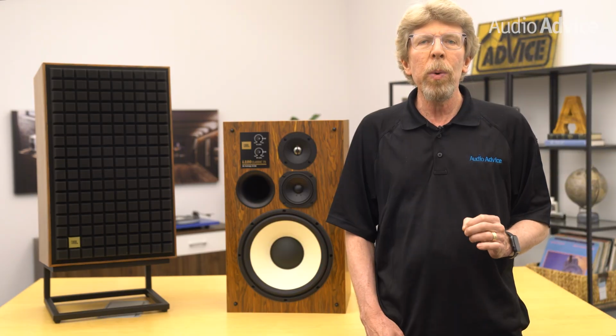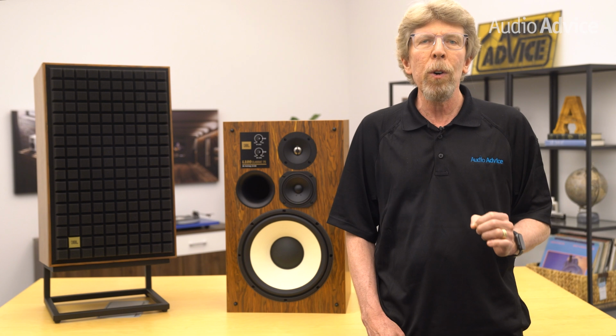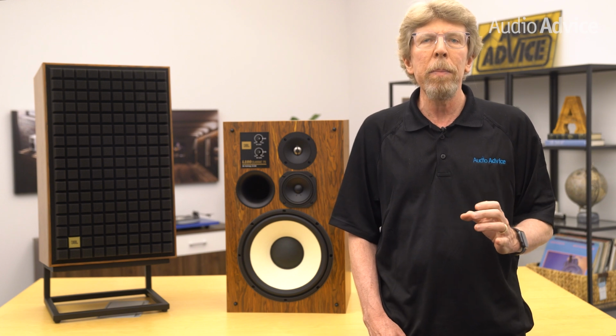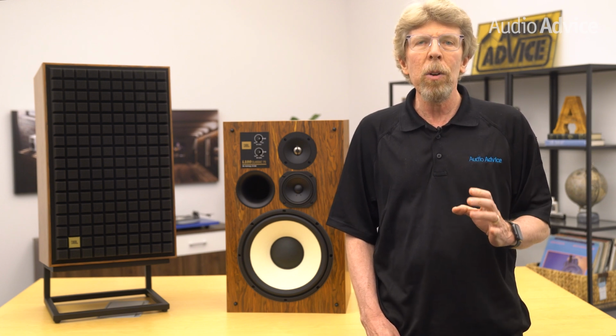It was in 1927 that James B. Lansing first got into the speaker business to create speaker components for console radios. He called his company Lansing Manufacturing. Later on, he started designing much larger speakers for the burgeoning movie industry. This was such a success, his company won an Academy Award in 1936.